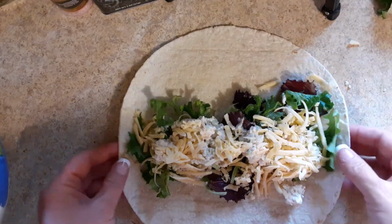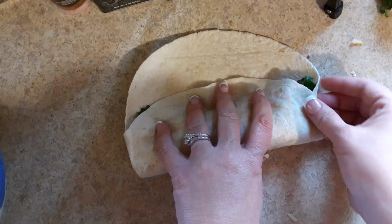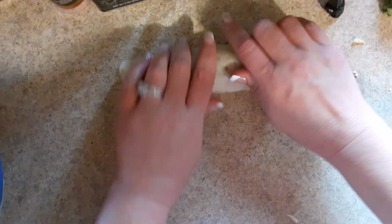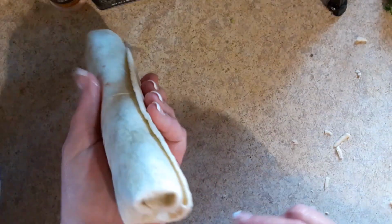Alright, now come in with the sides. Fold them the same way you would have the one side. Flip it. Pull it. Pinch. And roll. And that's a sealed burrito. That's how you do like a grilled Mexican burrito. You want the sides to be sealed. Those sides are not going to come apart. That's all there is to it.